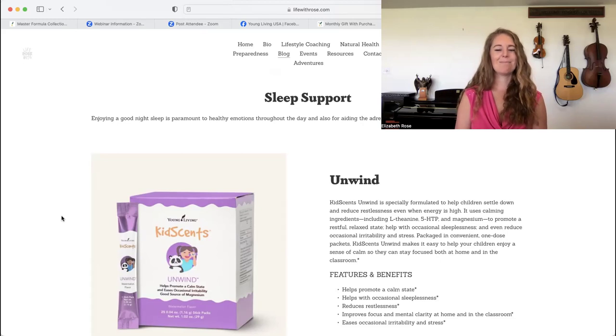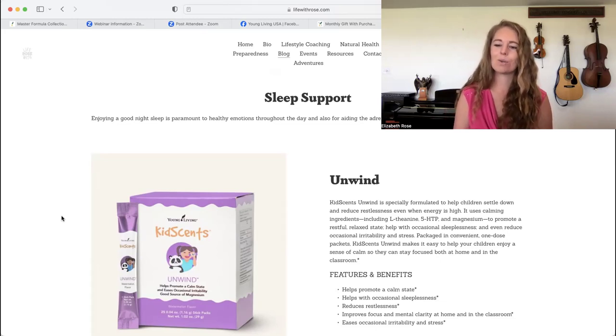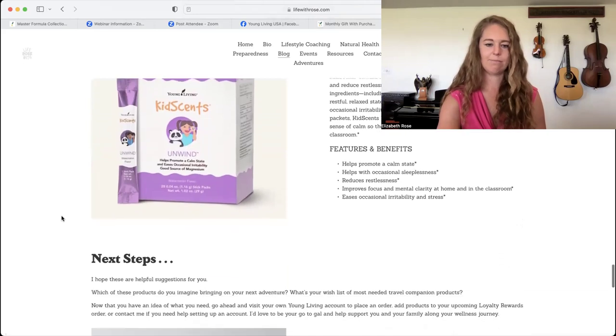So it is packaged in convenient one dose packets. KidSense Unwind makes it easy to help your child enjoy a sense of calm so that they can stay focused both at home and in the classroom. So if you think of this, it's amazing for children. And if you travel with children, please, please, please keep this on hand. But for us adults, we can also use that sense of calm and the unwinding and the focus elements of it. So this is wonderful.